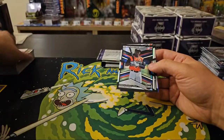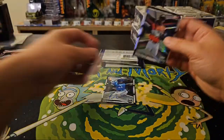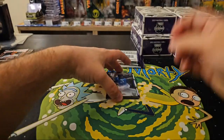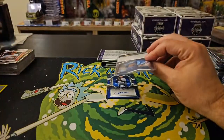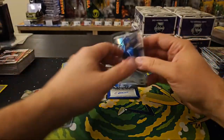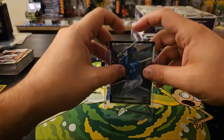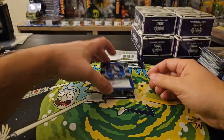Chase Dolander, out of 60, Martinez International. Eric Torres, Kansas City autograph, 2-9. Nice little low number for Kansas City.